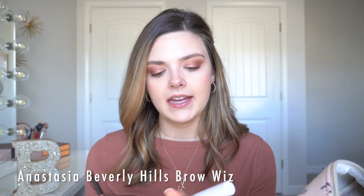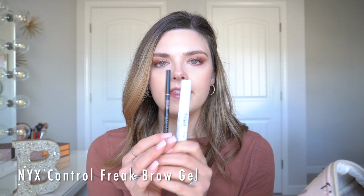These are my everyday brow products, so this was an easy choice. I'm taking my Anastasia Brow Wiz in soft brown and my NYX Control Freak Clear Brow Gel. These I also don't go anywhere without. This is my everyday brow combo always.